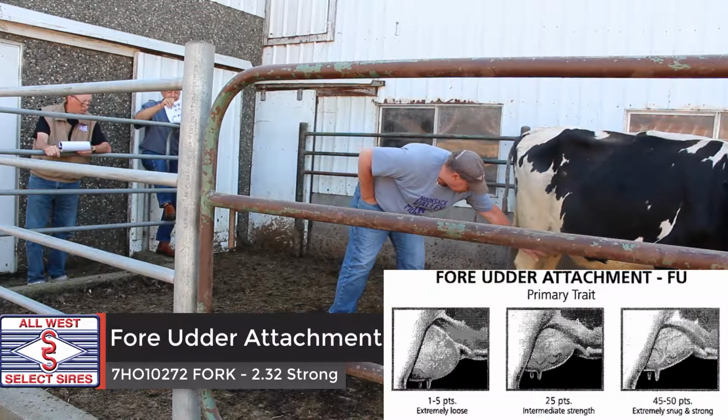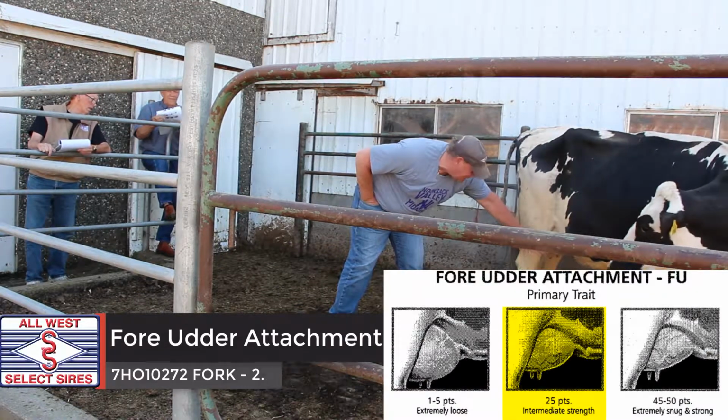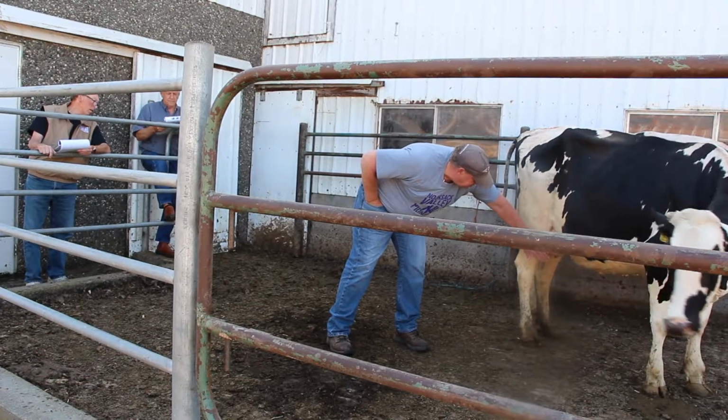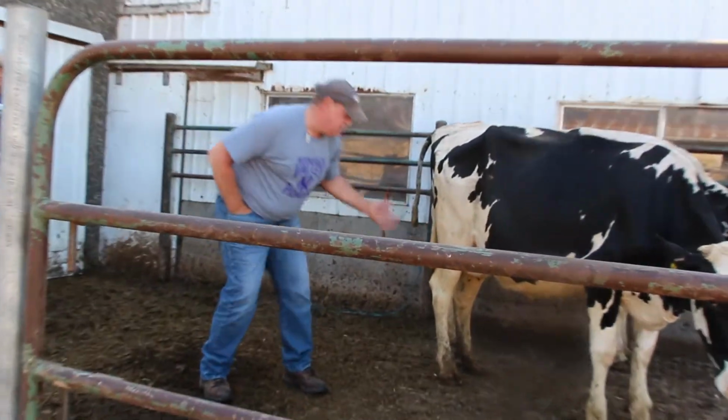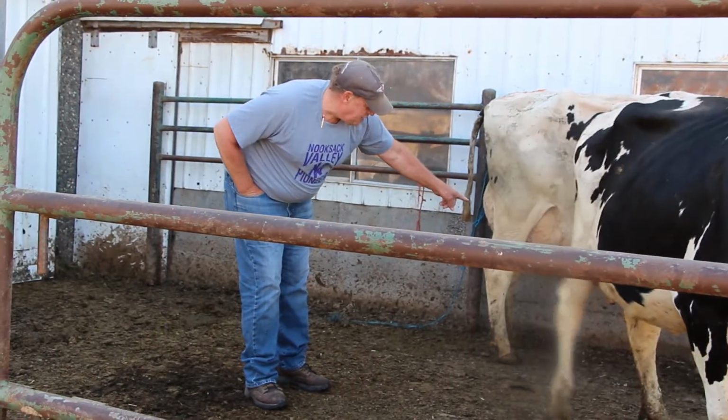That's how the fore udder blends into the belly here. This one cuts up just a little bit. It's not bad at all, but it's very acceptable. That cow is almost perfect.